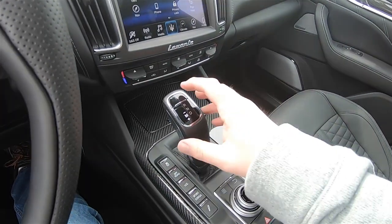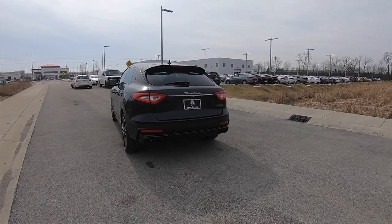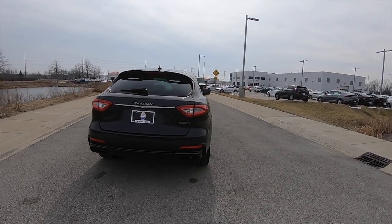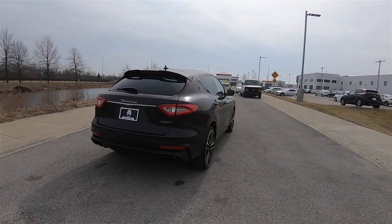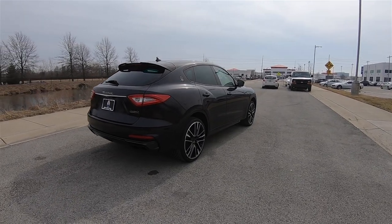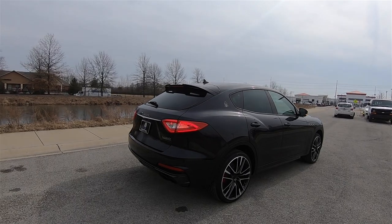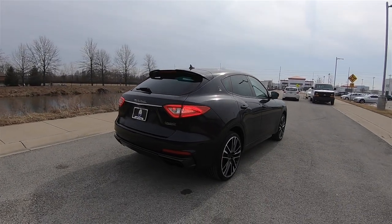When in Sport mode, the Levante drops 0.4 inches, with Corsa mode dropping a full inch, as well as changing suspension damper rates, transmission shift schedules, steering rates and feedback, as well as exhaust tuning for more open and aggressive performance.